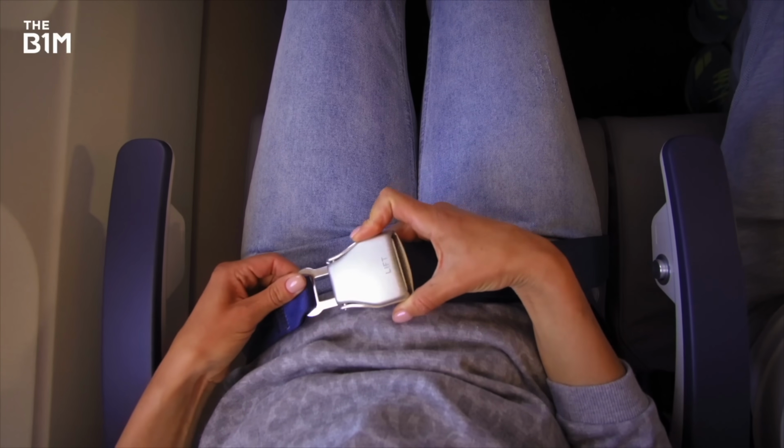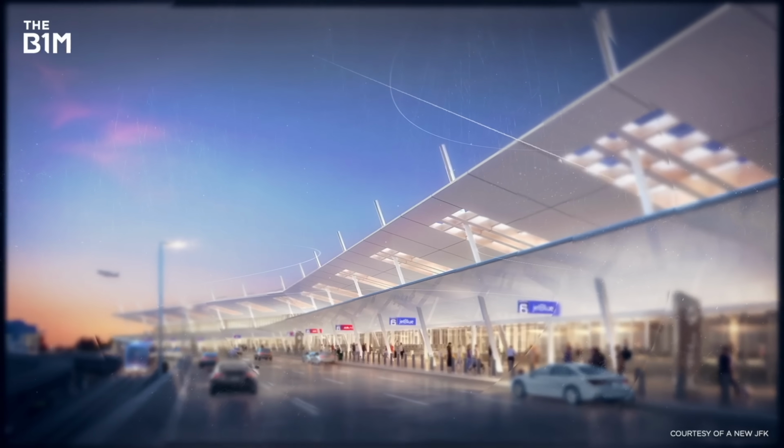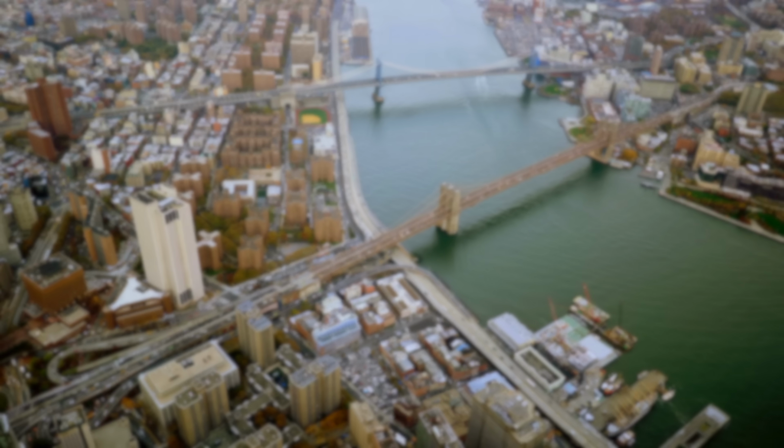So fasten your seatbelt, sit back, relax, and enjoy our explainer on how this New York aviation hub is going to take back its world-class title.